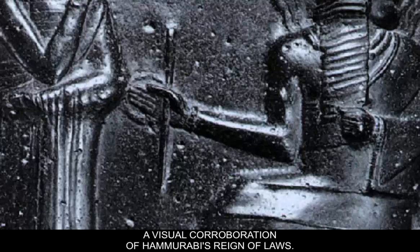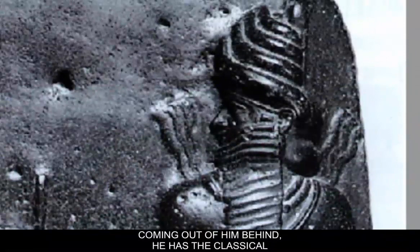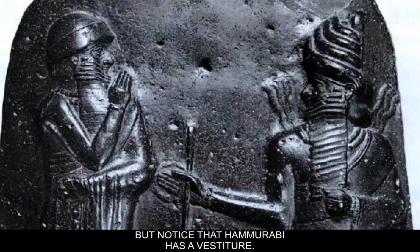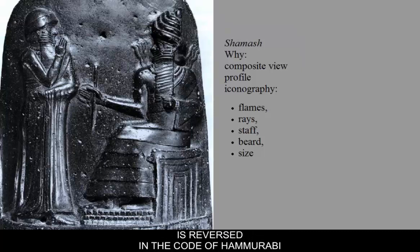So Shamash is depicted as being super tall, superhuman in his proportions. He has rays of light coming out of him behind. He has the classical idealized profile that we saw in Sargon of Akkad. And we also see that he has a beard like Hammurabi does. But notice that Hammurabi has a vestiture, his clothing, closer to Gudea. He's not showing himself as a heroic figure who's smiting other people. So it's kind of interesting that that hieratic scale is reversed in the Code of Hammurabi and shows him in a very different way.